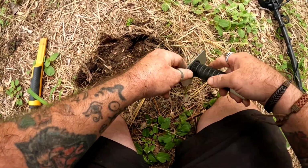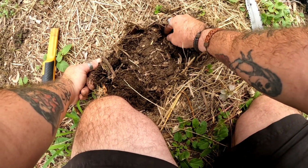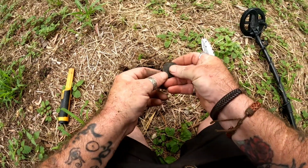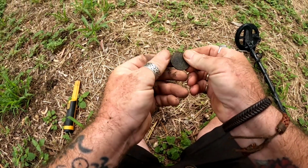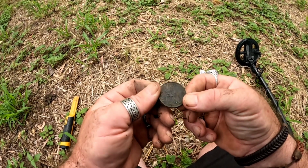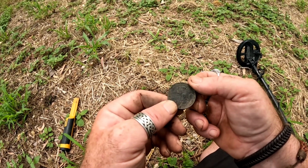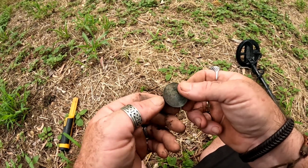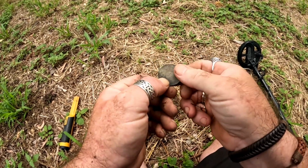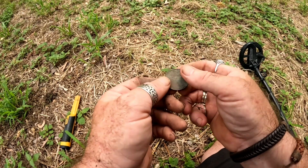Stick that out. Just see an edge here, guys. Here we go, just there. It's another crustified something or other. Oh, I don't even know. Back's even worse. These coins don't fare pretty well here.